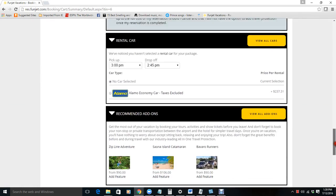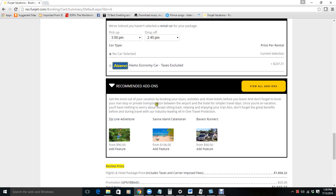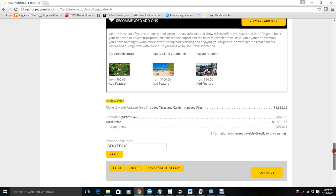No rental car needed. If you want to pick some adventures or some things like that, you can have some add-ons. You can view all the add-ons right here. So we'll keep scrolling down. Like I said, the code is already applied, so we'll hit continue.